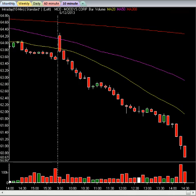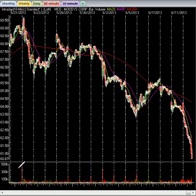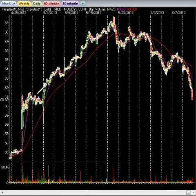MCO's taking a little bit of a hit today. Take a look at Moody's. Moody's dropping pretty drastically over the last few days. This stock, again, look at the move it's had up, and then look at the move it's had down. It's actually going to have some decent support right around $60. Break of 60, we'll call it 59.75, 59.85. That's going to be a lot of support there if it happens to come into that level.